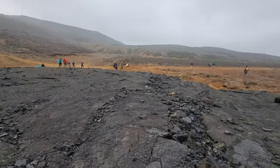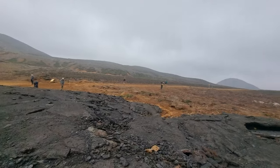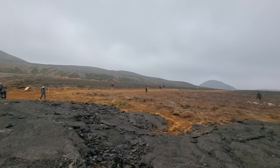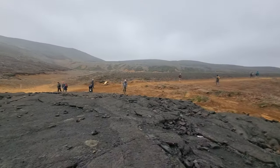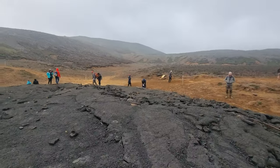So, but we keep hiking to Litli-Hrútur volcano, which is about half an hour from here already. So, it's less wind here in the valley.